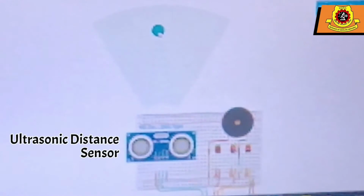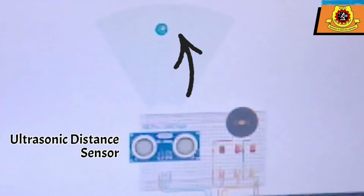The ultrasonic distance sensor works by sending out sound waves from the transmitter, which then bounce off an object and return to the receiver. It will send a signal to the buzzer and the LED will light up.